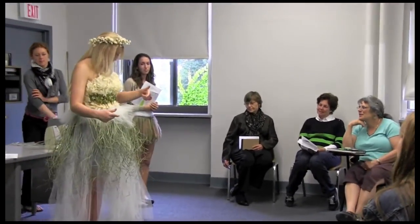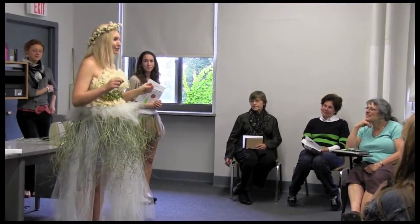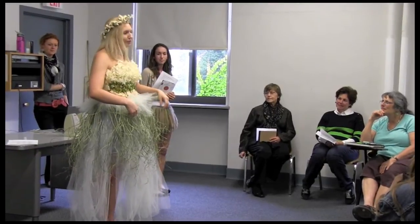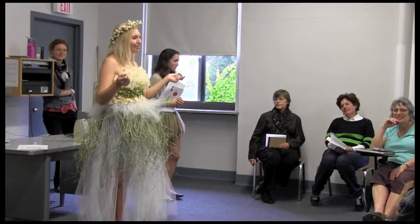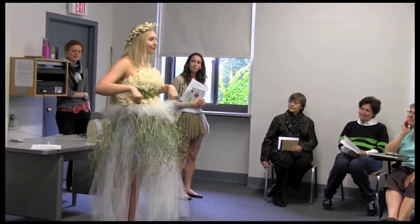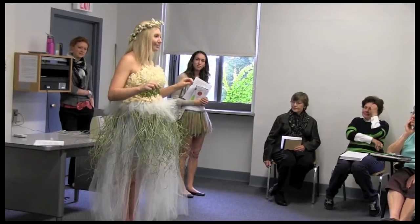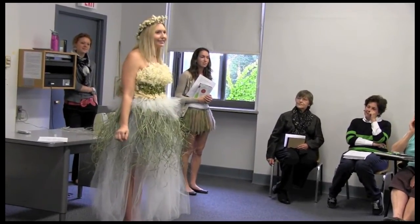Which material do you find most difficult to work with? The grass, for sure, because I originally wanted to just glue the grass onto the dress, but this grass is a lot bigger than the one that I planned to use. So what I ended up having to do was sew it onto an individual piece of wire, and then wrap bunches of them, and then sew it onto the dress. So it was a lot more work than just hot gluing it on. So this was harder, definitely.